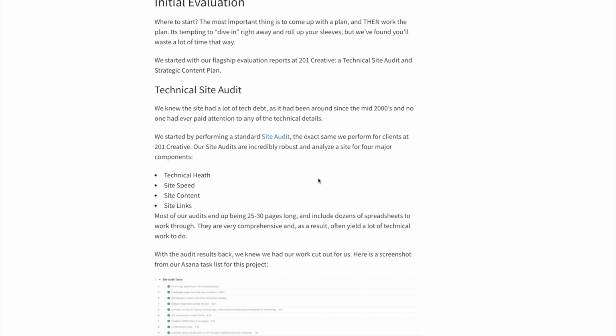So a site audit really looks at the way things are, and a content plan looks at the direction we want to go. The site audit is about, hey, where's the website right now? And then the content plan is really about where we're going. It's not entirely true, right? Because the tech site audit is looking most at the technical components of the website, and the content plan does look at where the content is ranking right now. But it's mostly focused on where we're going to go, right? It's a plan, whereas the audit is an audit. It's a look at things now.